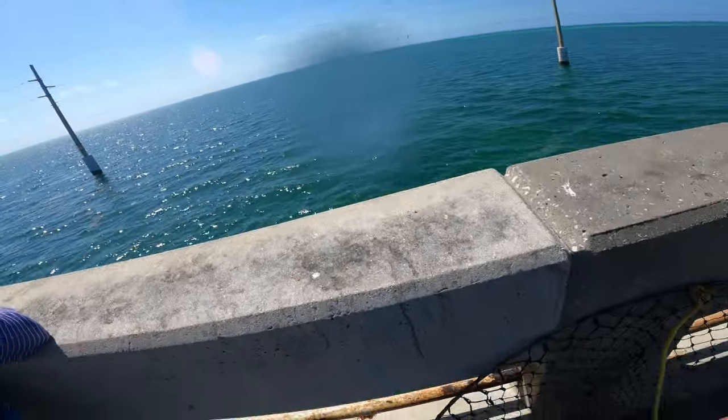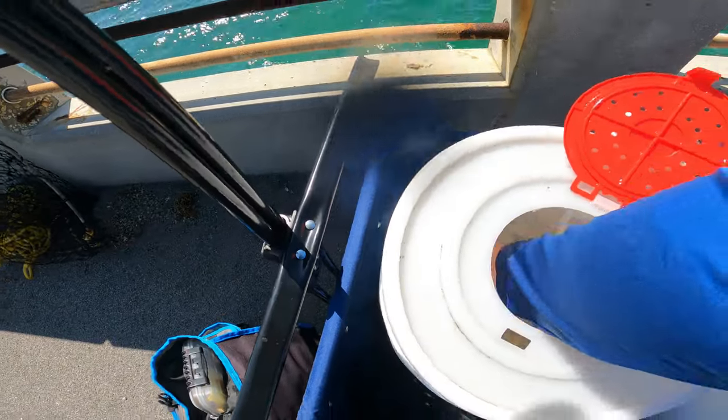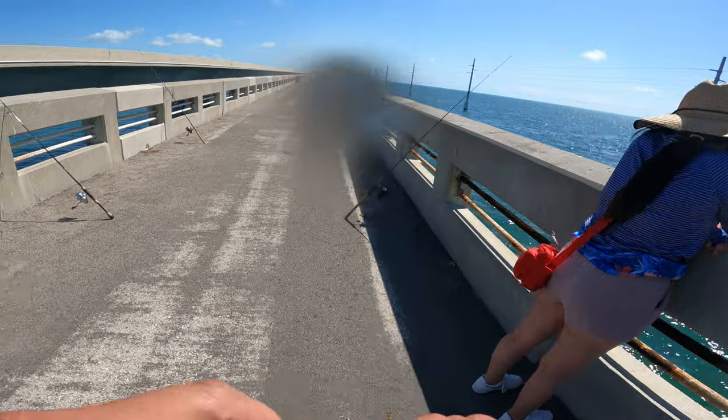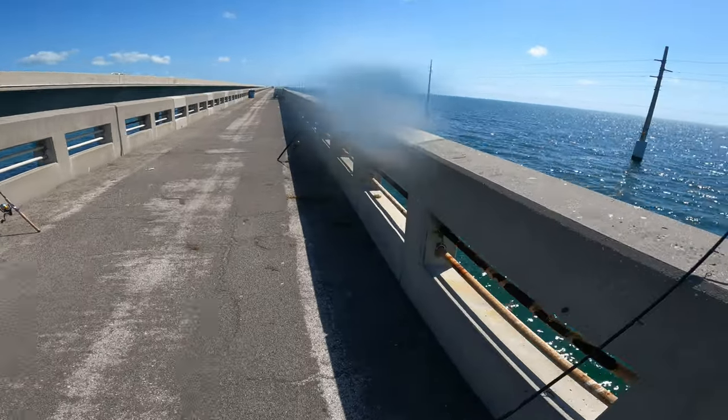Yeah. All right, so I'm just kind of blowing through the shrimp right now. Something decent's got to eventually pick it up. It's just a matter of sifting through all these little fish.